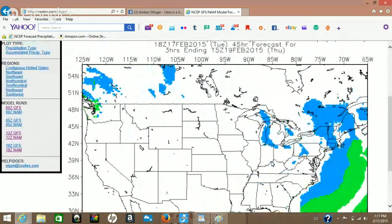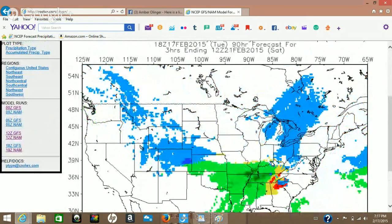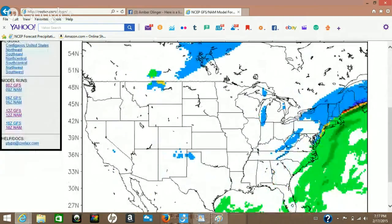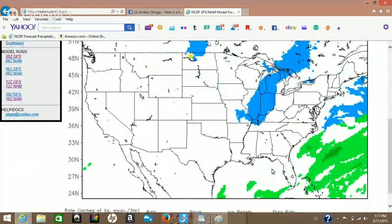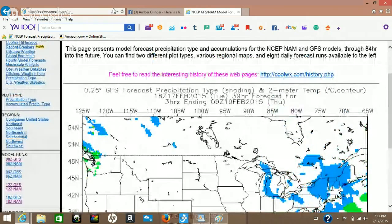So some weird weather setting up all across our region. We'll keep an eye on that potential and see what happens there. By later in the weekend, we need to be watching this system closely because it's going to be in the form of either rain, freezing rain, sleet, or even snow. So another mixed system making its way back in across the area.